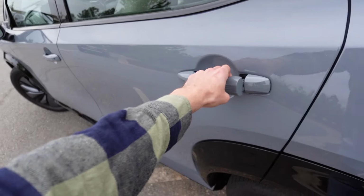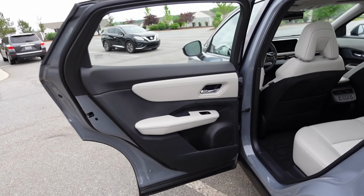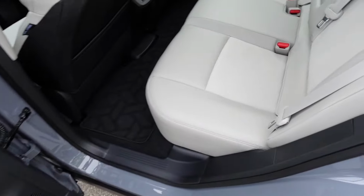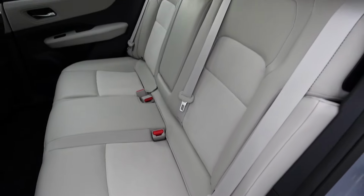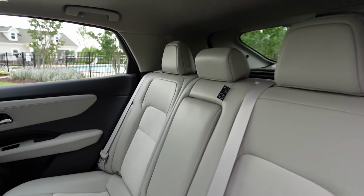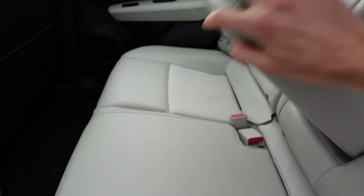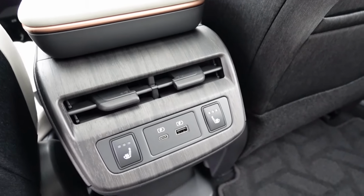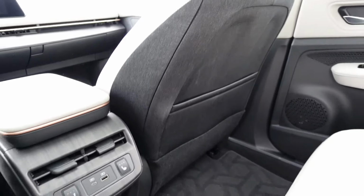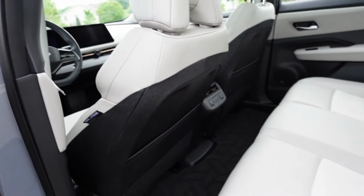Moving on to the rear seat space, you can grab the door handle, open it up. Door panel's finished off just like we saw up front with all the same materials, and then the rear seats have the smooth leatherette material with a little bit of that micro suede in the center. This can seat 3 people, and then in the center, you can pull this down. We have a nice armrest along with 2 cup holders, and then there's gonna be heated seats back here, USB plugs along with air vents, and then there are storage cubbies on the back side of these seats with a cool color texture to this fabric.